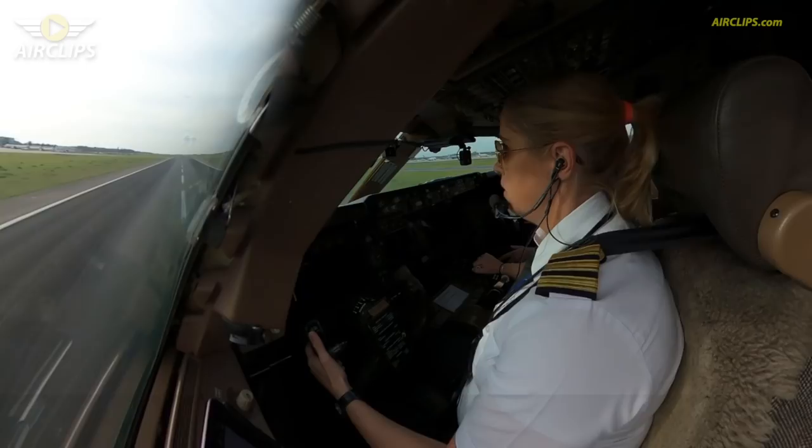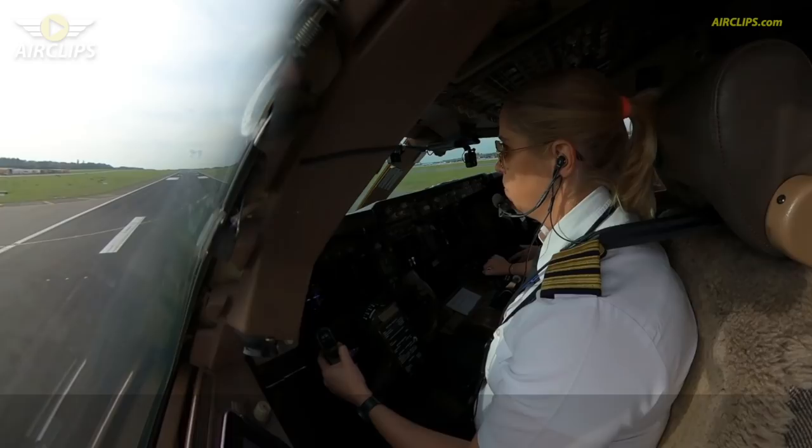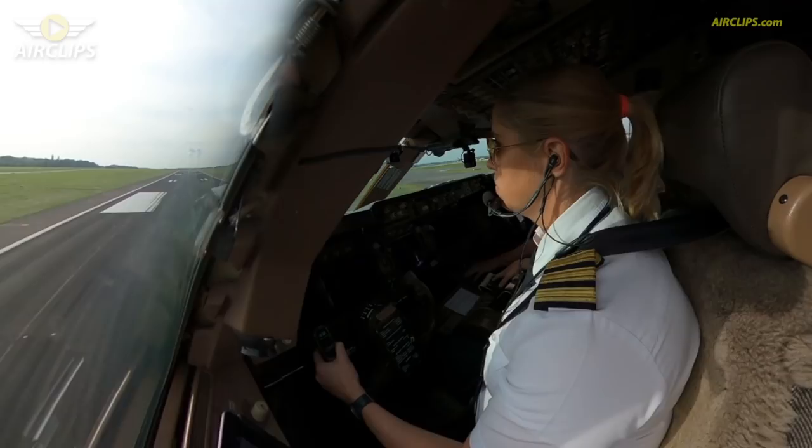Fast for Charlie 1, so we'll just take Charlie 0 if you're okay. 80 knots. Checked. 60. Checked. Manual brakes. Auto brake disarmed.